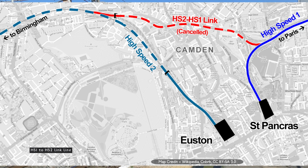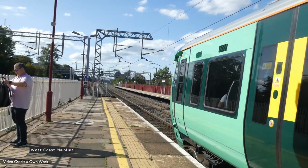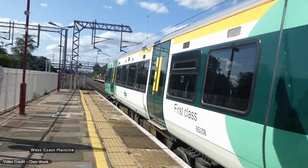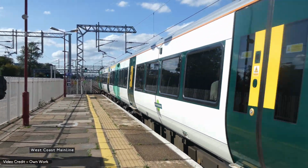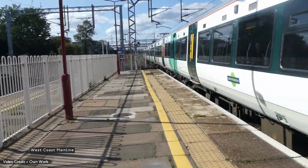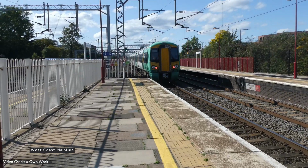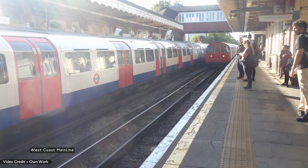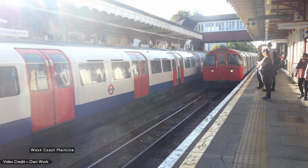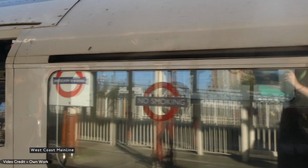In 2014, the government cancelled the HS1 to HS2 link, which would have allowed international and domestic services from Kent to run onto the Midlands and North via the Black Country without needing to use classic compatible trains, as the loading gauge was automated. Berne loading gauge trains have seen trains going from 2.82 metres to 3.15 metres wide.